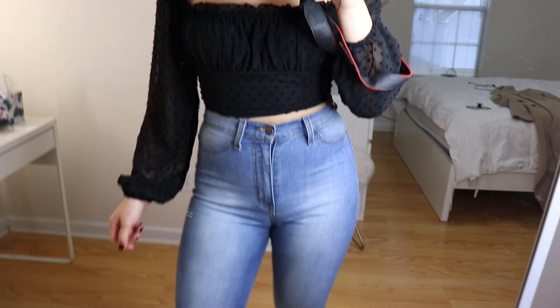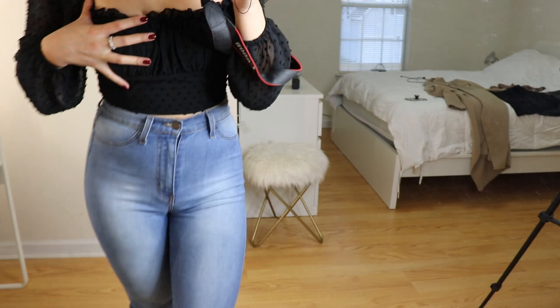And my jeans are from Forever 21. Wait, no. My jeans are from Fashionova. I got these a couple years back. I figured light wash with a dark top is cuter. And I paired it with some booties. Booties are from H&M, just so you know.